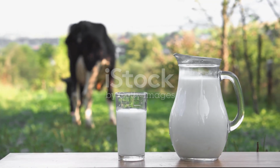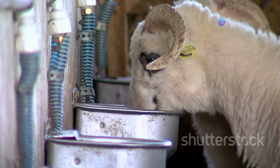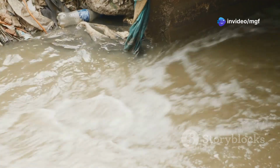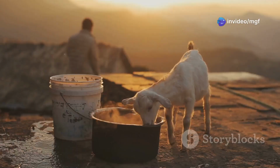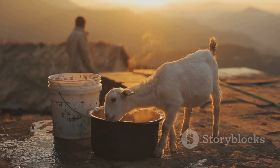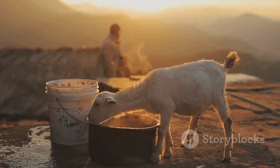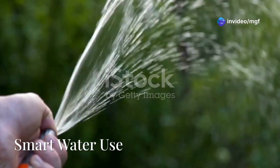Ever notice how some milk tastes better than others? Well, the quality of your goat's water can actually affect the taste of their milk. If the water is dirty or full of nasty chemicals, it'll make the milk taste funny. So, always make sure your goats have access to clean, fresh water. That means no algae, no poop, and no funny smells. Your taste buds and your customers will thank you.